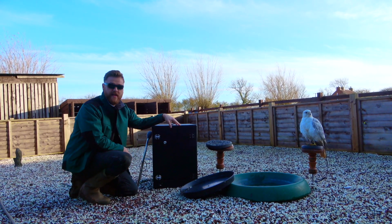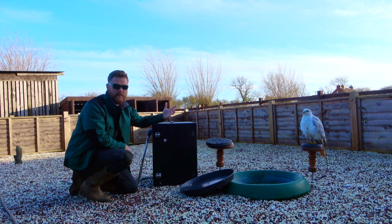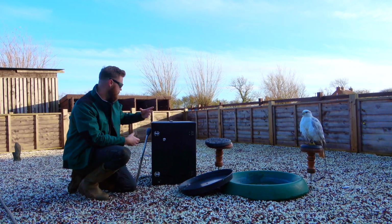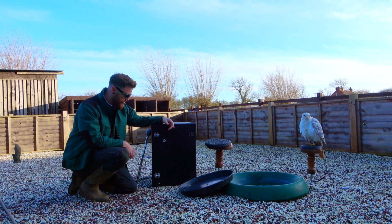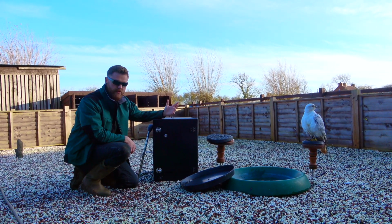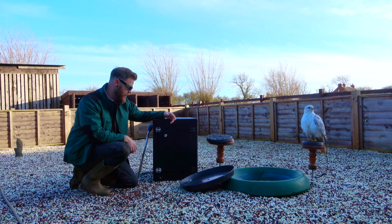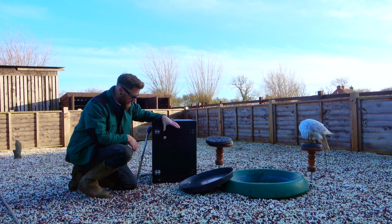Also, what you can do with these is fabricate them to put little fans in the back of them now, which I would probably recommend. Just get little extractor fans in there, keeps a nice flow of air going in your bird box as well. If for whatever reason they do have to be in there for a long period of time, which they shouldn't really, just be aware of that as well.